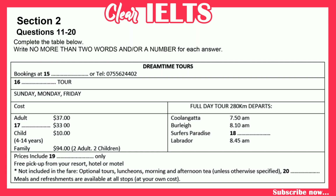You'll see that fares are extremely reasonable, with each adult paying just $37. Now, that's not bad for a trip of around 280 kilometers, is it? If you want to bring the family, obviously, the Family Pass is great value at $94. That includes 2 adults and 2 children. But if you're an older adult, over 65, in other words, a senior citizen, your fare is discounted too. You'll pay a bit less than the full adult rate.